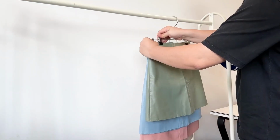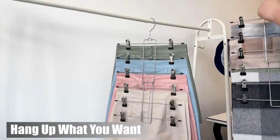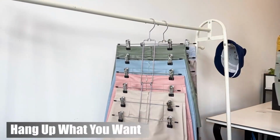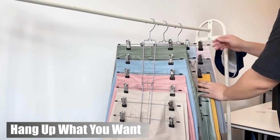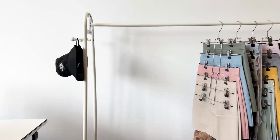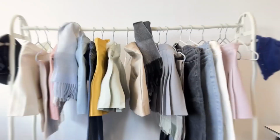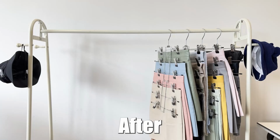easy to access. Crafted from sturdy, high-quality materials, these hangers can hold even your heaviest coats or jackets. Plus, their smooth edges ensure no snags or damage to your clothing. Transform your wardrobe and make every inch of your closet count with these space-saving organizer hangers. Practical, efficient, and a total game changer.